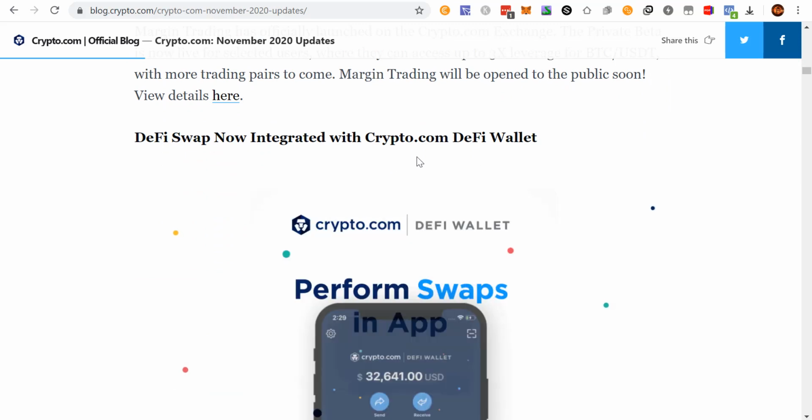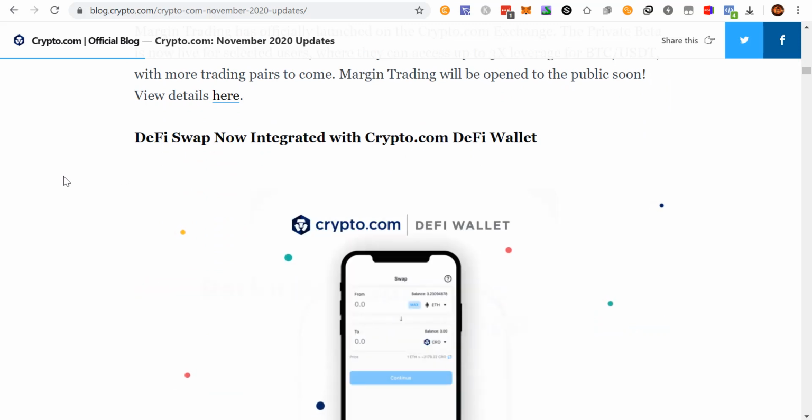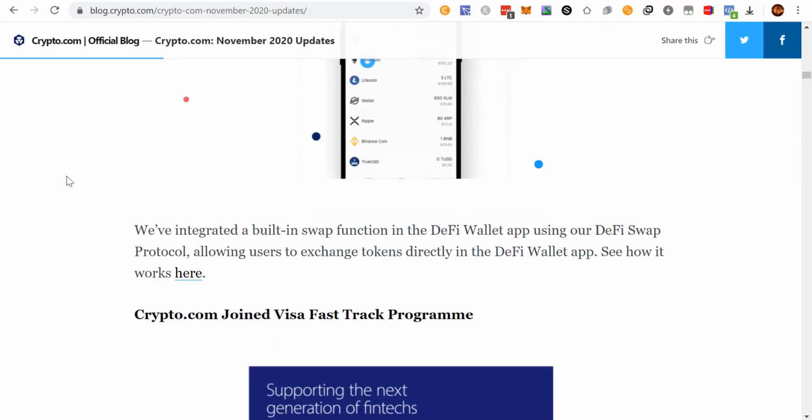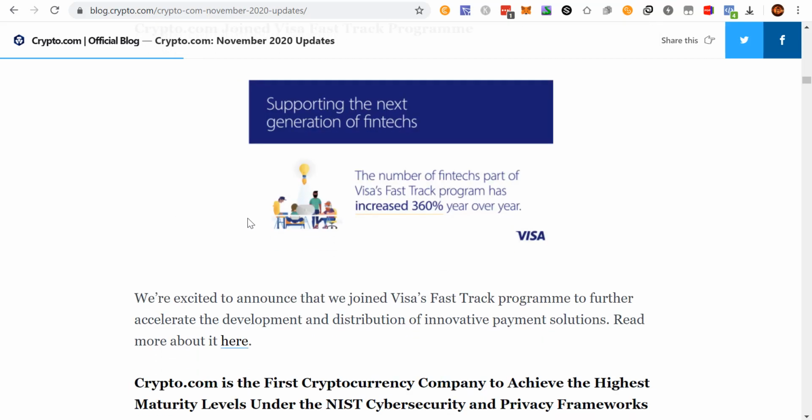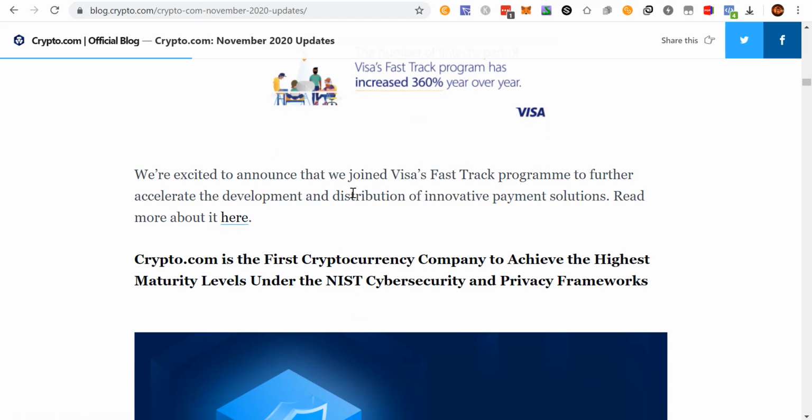DeFi Swap now integrated with Crypto.com DeFi Wallet. That's incredible. Great news. DeFi is the rage right now. Crypto.com joined the Visa Fast Track program supporting the next generation of fintechs. The number of fintechs part of Visa's Fast Track program has increased by 360% year over year. We're excited to announce that we joined Visa's Fast Track program to further accelerate the development and distribution of innovative payment solutions. Read more about it here. Again, positive fundamental news.